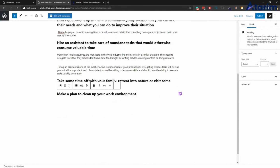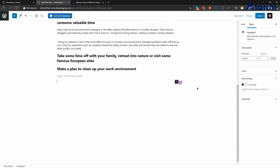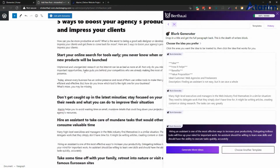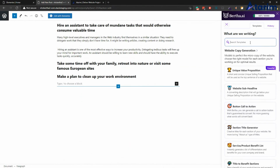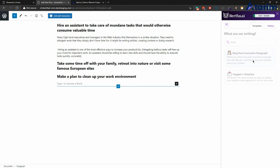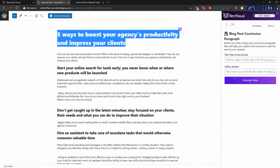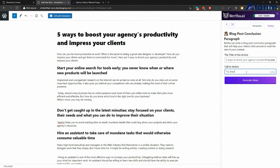Right, so let's say we did all of those five points here. And you can see if I spend 15 more minutes, I would have gotten those two additional points here. But we got three out of five. And now I'm going to move over to the conclusion. The subject of the article is this. And the call to action is: try Atarim.